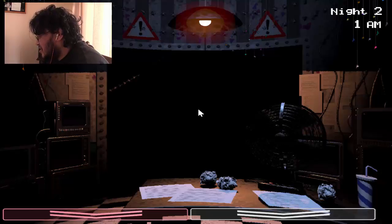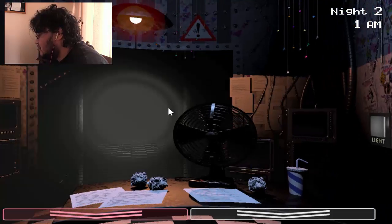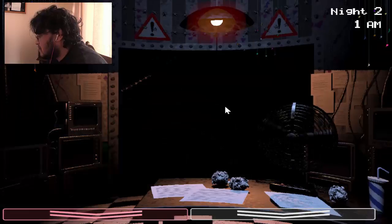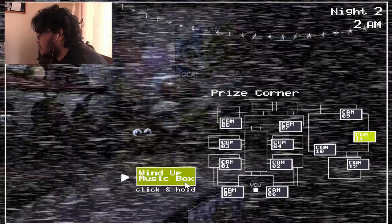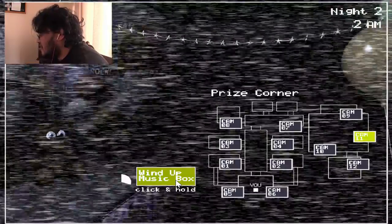I wonder if Balloon Boy's laughing is like Freddy, like whenever he laughs, he moves from room to room, or it's just random. I think it's just random. It happens too often. Sorry, Chica again. Yep, Chica again. Fucking vicious loves me! Why are you still there?